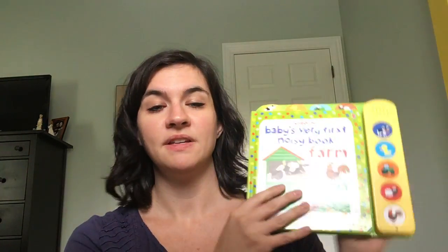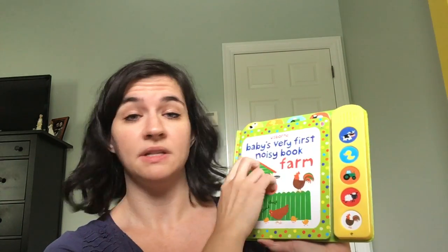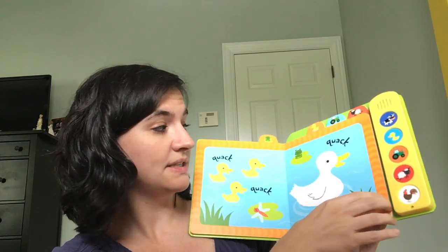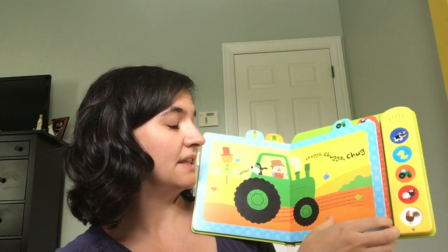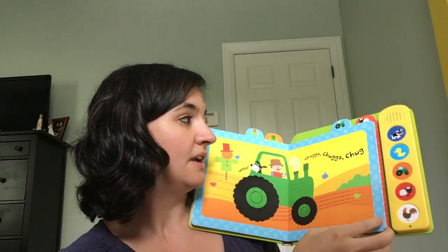And then we have some musical and sound books. This one is geared towards babies. It's Baby's Very First. There's a lot of the Baby's Very First noisy books, and this one is The Farm. There's not any stories in it, but it's just big pictures that appeal to their visual sense, and then the auditory, you hear the cute little music or sound effects that go along with every picture as you flip through the book.